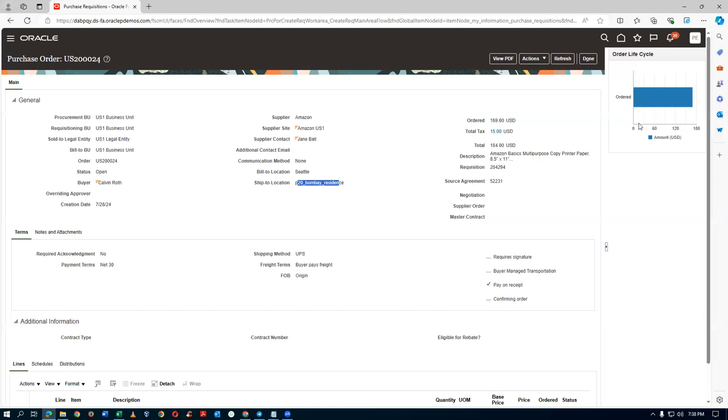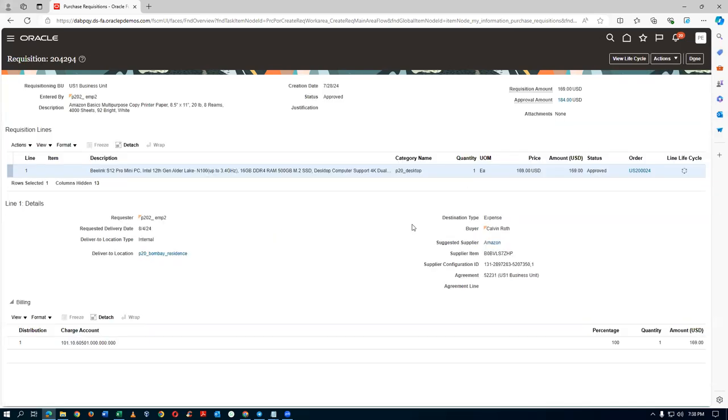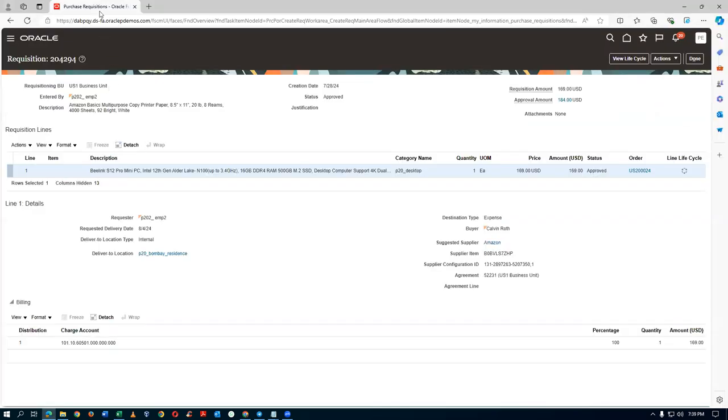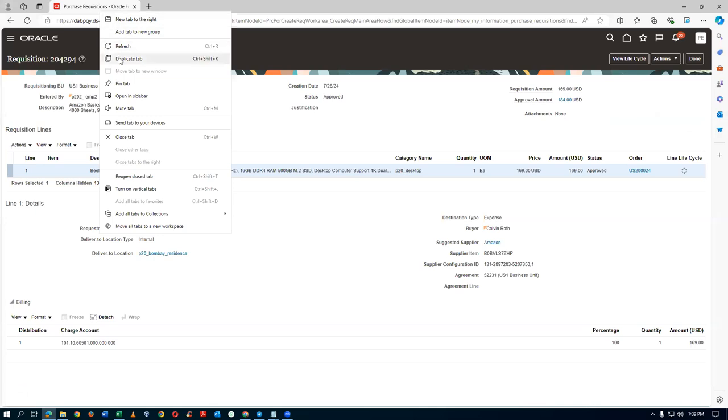Fine, go on. It is now only ordered. Click on done. It is only ordered. It is not yet received, actually. Ordered. So, we will now go there and then receive it. Now, this guy is going to receive it. I will now right click and then duplicate. So, the Bombay residence man is going to receive it, actually.